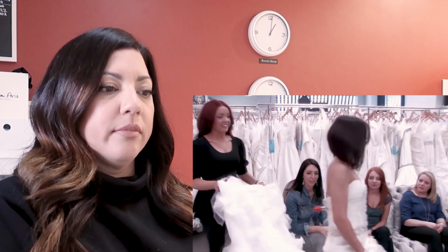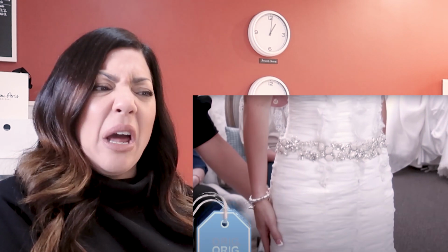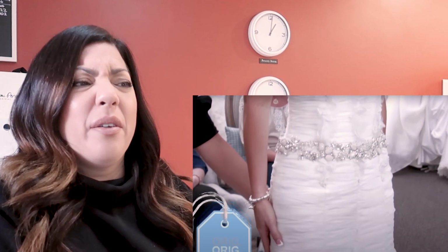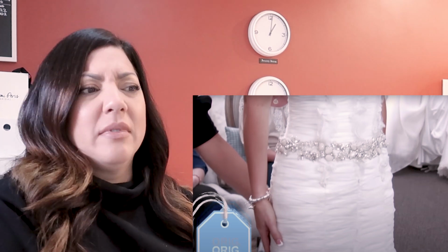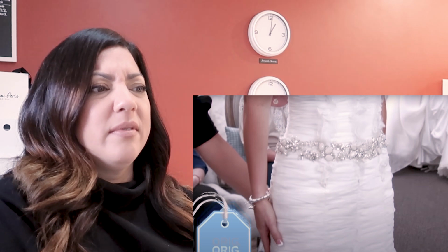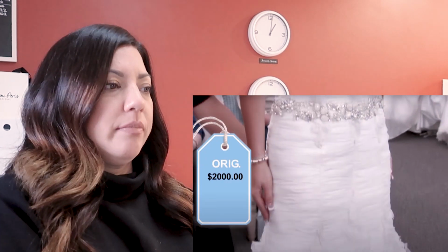Oh, I can't tell what you guys are thinking. All right. I have no idea. Okay, so this gown is by Enzoni. It retails originally. Oh, no. No, no, no. What is going on at the front? The little wobbly, oh, that is not nice. That's on the verge of being ugly. I'm sorry, that's ugly. Originally for $2,000.